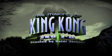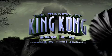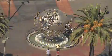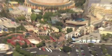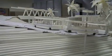We're unlocking the secrets as we take you inside the making of King Kong 360 3D. Like with a lot of things we do, it's a little bit of evolution and a little bit of revolution. And in this case, it's a whole lot of revolution. When Universal Studios Hollywood decided to bring back the legendary King Kong, designers made an unwavering commitment to make him more real than ever. And with that, the development of King Kong 360 3D began.